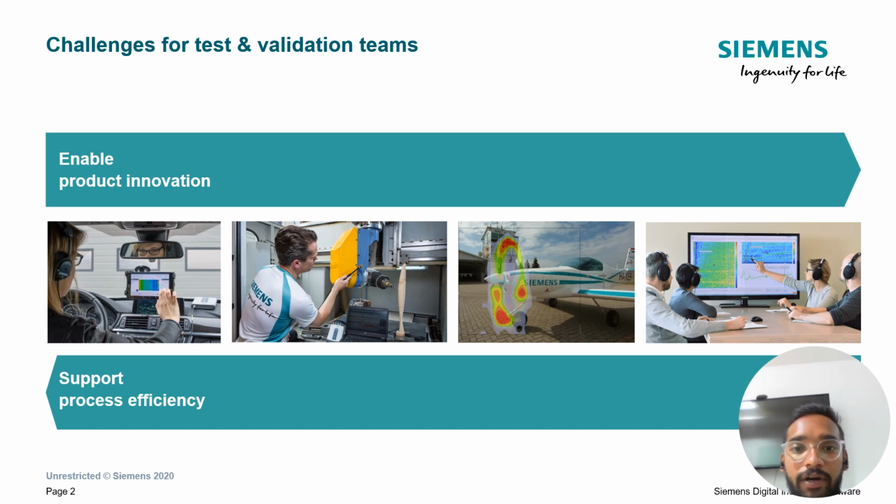To tackle modern day engineering challenges, the test-based approach should drive product innovation while supporting, at the same time, the efficiency of the engineering process. Test should enable product innovation by delivering on brand promise and expected brand values such as excellence in comfort, long lasting performance, or perfect acoustics.